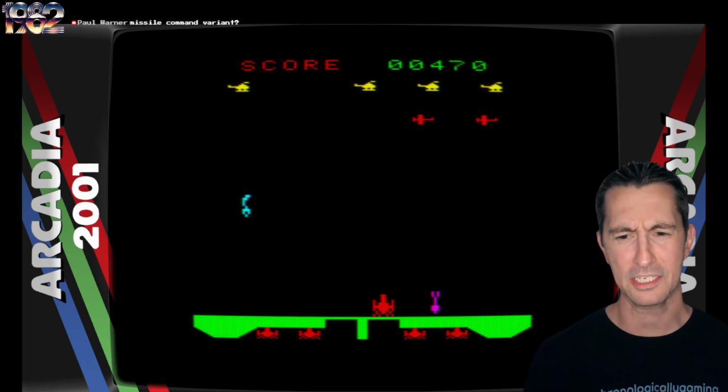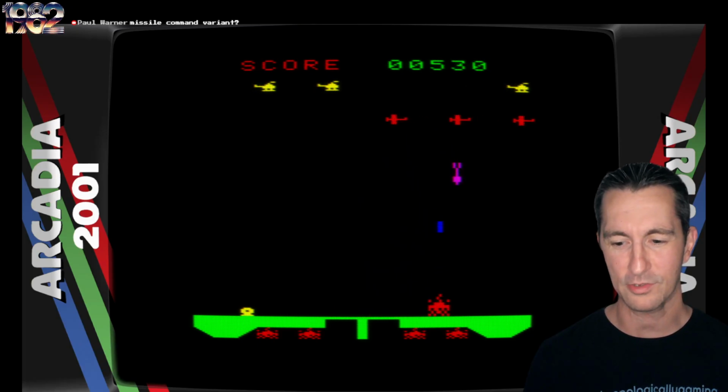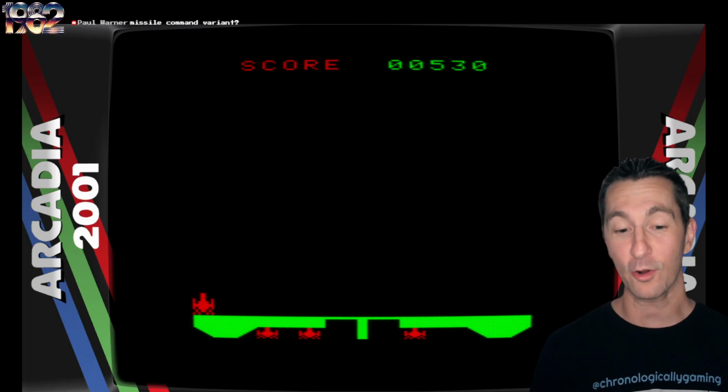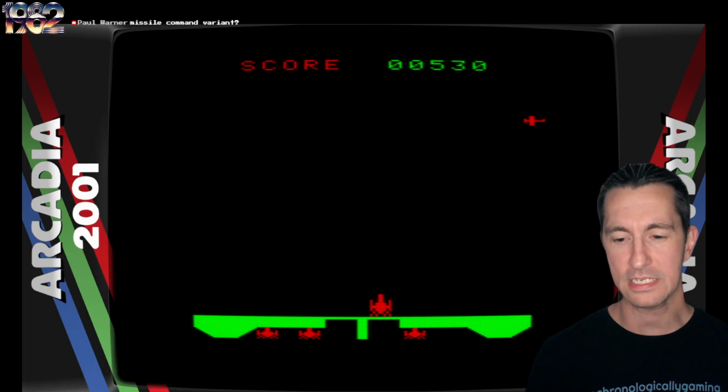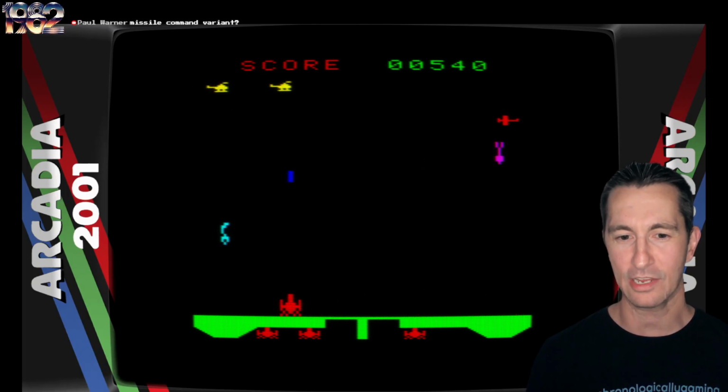Sound effects have a lot to be desired. We haven't seen a whole lot of good sound and music coming from the Arcadia 2001. Not that anyone's pushed it that hard. But control-wise, very simple. Move left, right, push any one of those buttons to fire, destroy as many as you can, and get a high score.